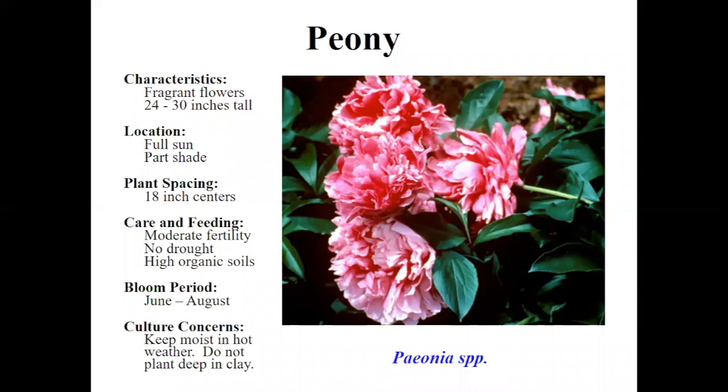Peonies, they're difficult to grow in much of Georgia. I've not really had that much luck, but they must be planted shallow and underlain with good organic soils that drain well. They will not perform well in shade or areas that are bone dry all summer. So they're a little bit picky, but they will grow. I knew my grandmother had a lot of them. Very fragrant. But they do need a lot of organic matter.